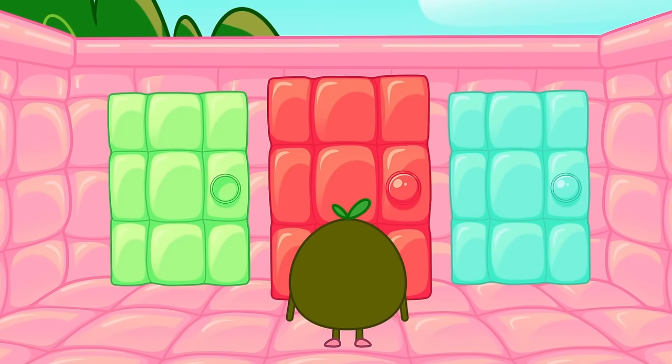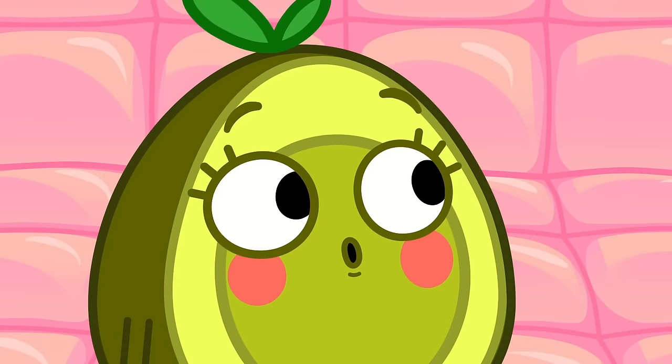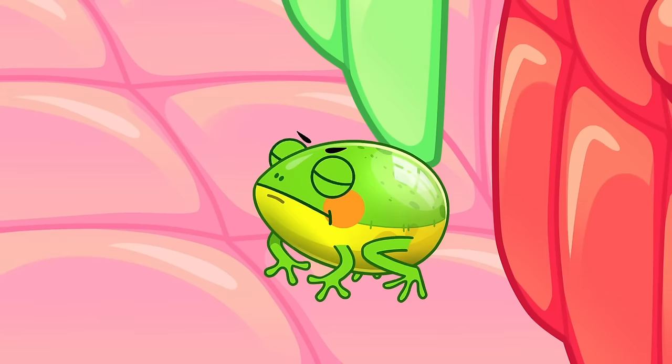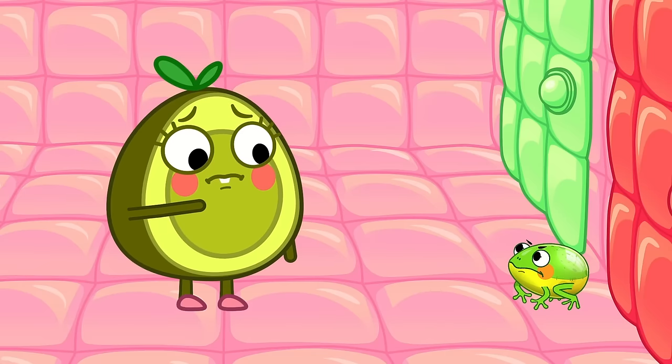Green? Red? Blue! Which door should Penny take? Choose my favorite color. What is a frog's favorite color? Red? Ribbit. Try again, Penny. Blue? Ribbit.